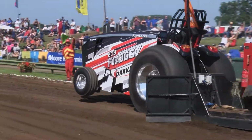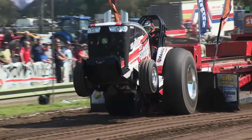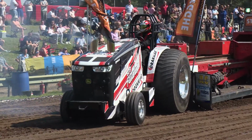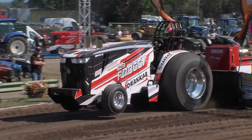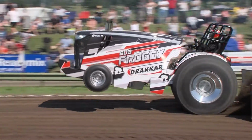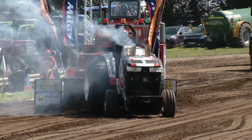Labouring a bit off the line, that front end's getting a bit high now. Woo-hoo. Oh, that's a shame. Unfortunately, just 46 metres for Froggy today. That's not what the team were looking for at all. In the replay, we can clearly see the tractor dropped off boost quite suddenly. Hopefully no major damage there.